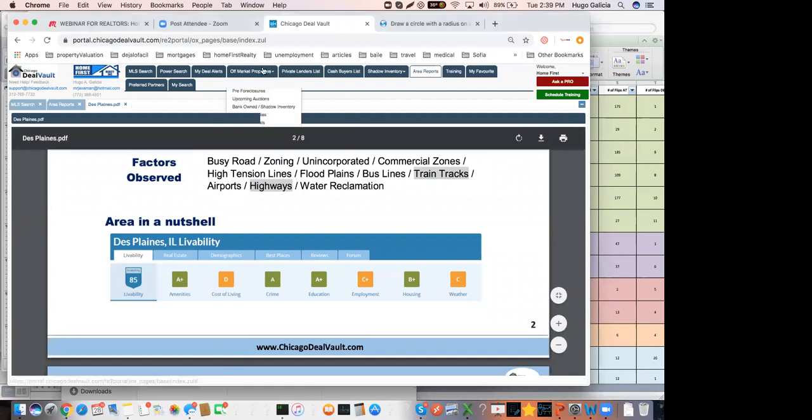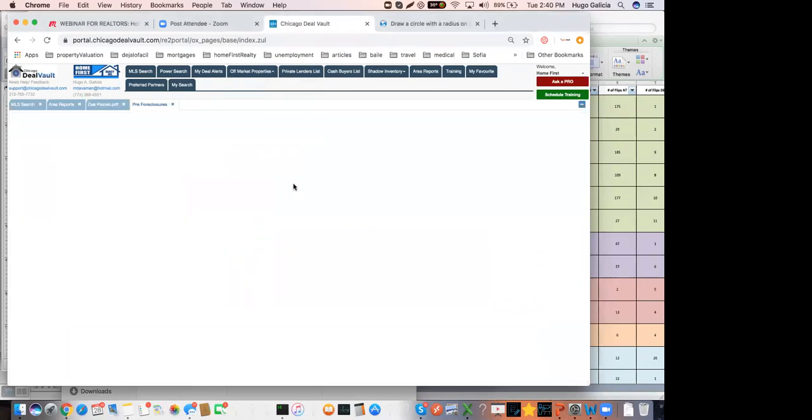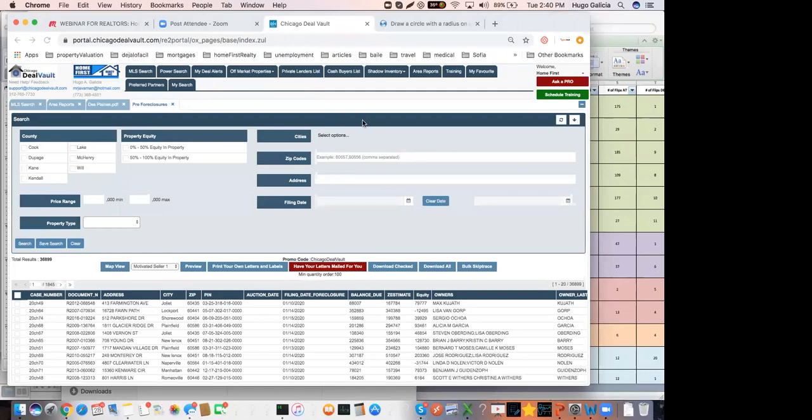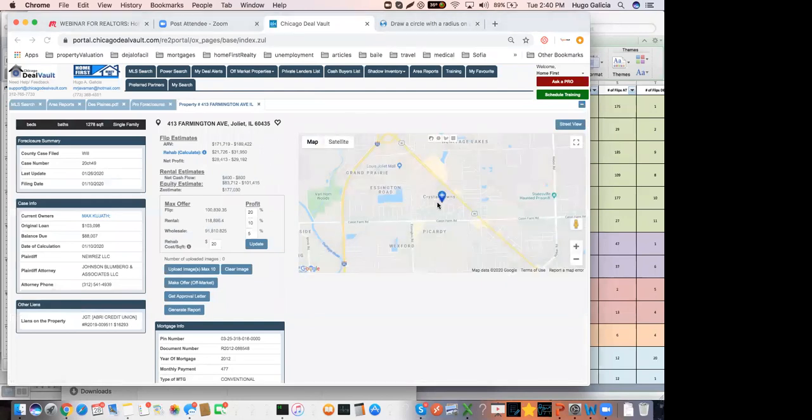Something that, let me show you, in ChicagoDealVault, when you look at a property, we give you off-market properties, and you can search the MLS. The difference is when we search the MLS, we do the real-time flip and rental analysis for you. So let me show you what that looks like. I'm going to open up a pre-foreclosure. I'm just going to randomly pick a property that is in pre-foreclosure. So this is an example of a property that is in pre-foreclosure.